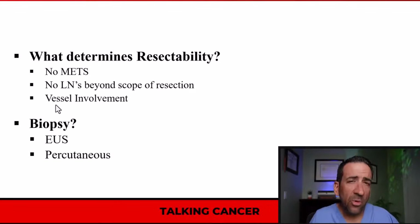If you have, remember when we went over the anatomy of the pancreas, major blood vessel involvement, the pancreas cancer is eating away, grabbing, biting some of these major blood vessels, then it's unresectable. Not always. Some surgeons can still perform the surgery even if you have some blood vessel involvement, but it does make it a lot more difficult. And these are the cases that we call borderline resectable that we already mentioned. So this decision is made by your surgical oncologist or your pancreatic surgeon.